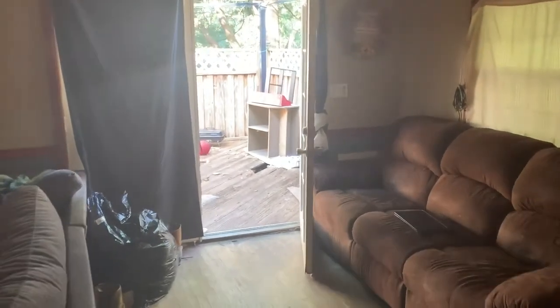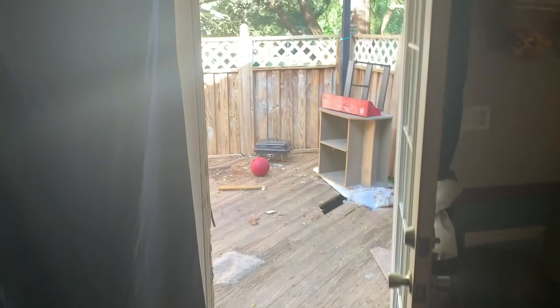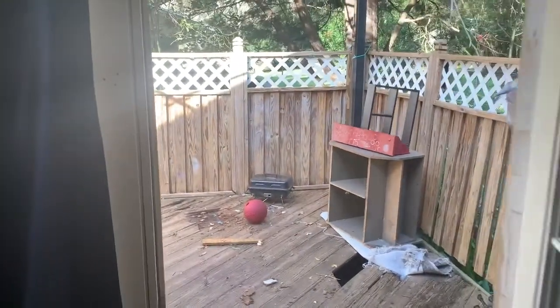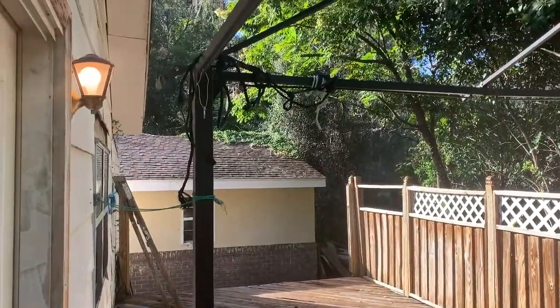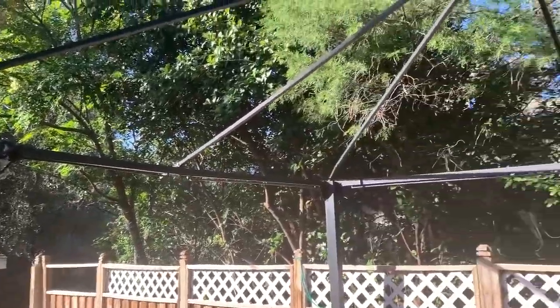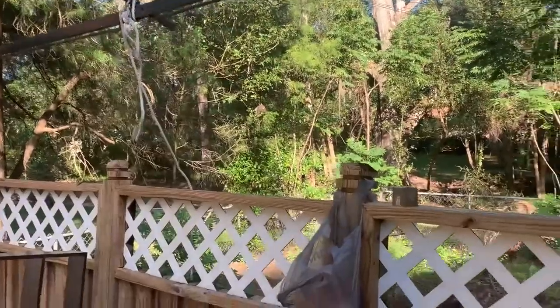So now we go back through the living area, back out onto the deck. And as I mentioned earlier, the fencing going around the deck seems to be in relatively decent shape. It's just the flooring that's a mess. And yeah, there's a couple that went down at the end there. The fence needs to be replaced. I assume this was once a lanai, if you wish, with a screening that was in there.